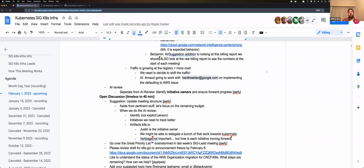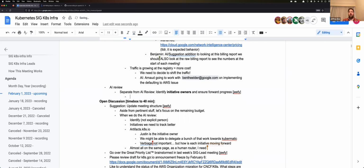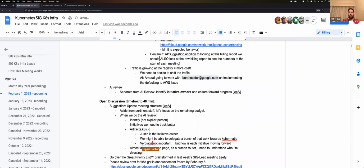I just want to make sure that, me being the human router trying to direct folks like Kubernetes or II to initiatives, I know who I'm directing them to. And I want to make sure that the initiative owners are also aware that I am ready and willing to throw hands at keyboards and brains at problems. That's really it for this part of it.